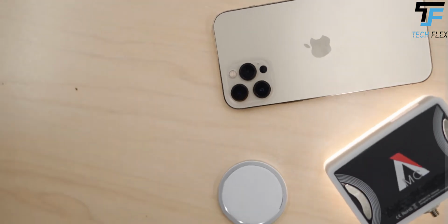Well, I don't really want to make this video about the iPhone 11 Pro Max versus the iPhone 12 Pro Max because that's going to be a separate video. In fact, I'm going to be releasing that video right after this video.